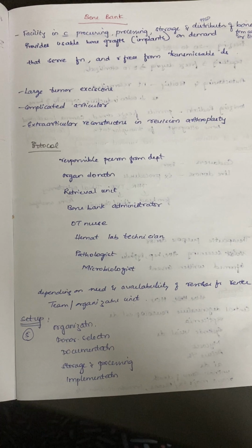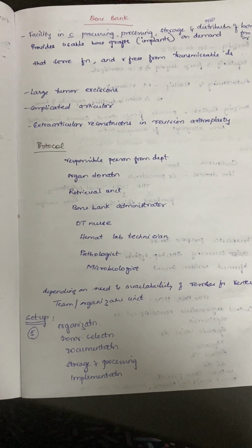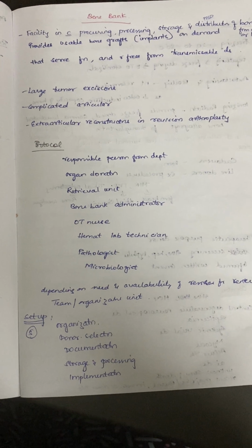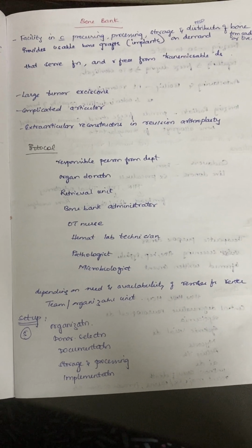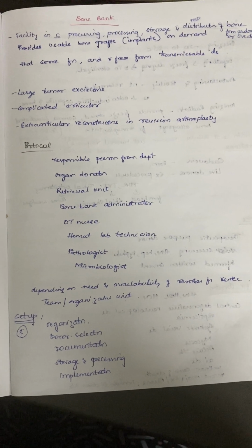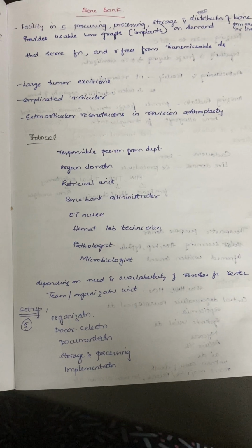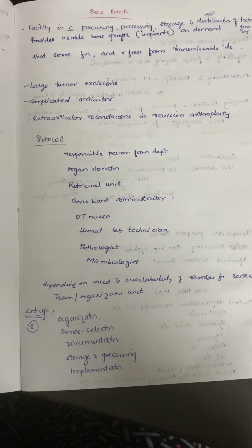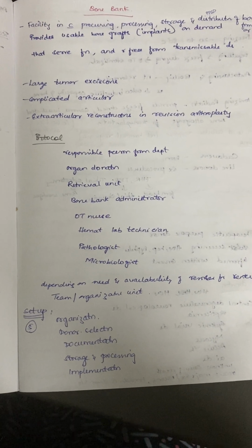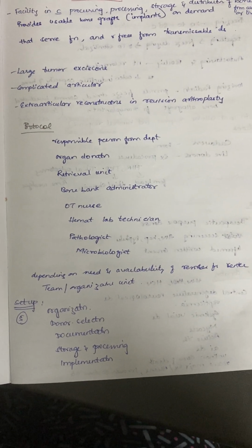You will use it to fill defects if you do any large tumor excisions or any complicated articular fractures, or for extra-articular reconstruction when you do a revision arthroplasty. The protocol followed is that a HOD from the ortho department, a pathologist, a microbiologist, an OT nurse, a lab technician and a bone bank administrator all form a team and an organizational unit.